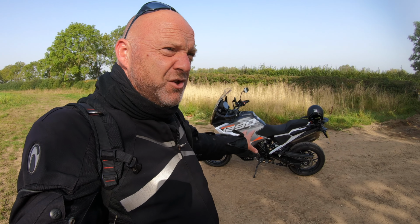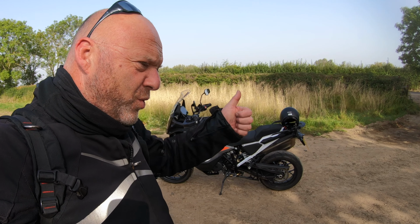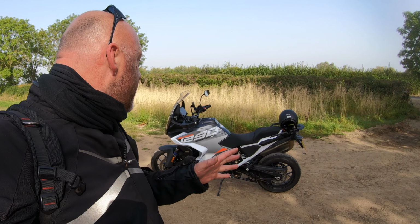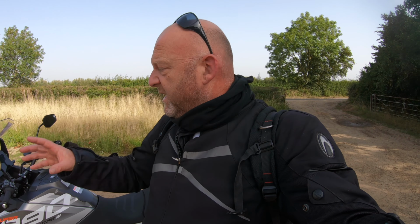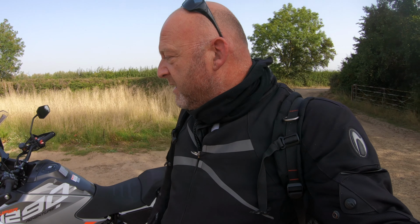As I say, this is the 1290 Adventure S, and it's got all the bells and whistles on it. Quick shifter, hill hold control, electronic suspension, all that kind of stuff. But it's great. The handguards, the screen is manually adjustable. This TFT screen is really bright, really clear. Changing from the rain to the street to the sport modes is really easy once you've figured out how to do it. I was like, press that button, eventually you get there. But it's intuitive at the same time.